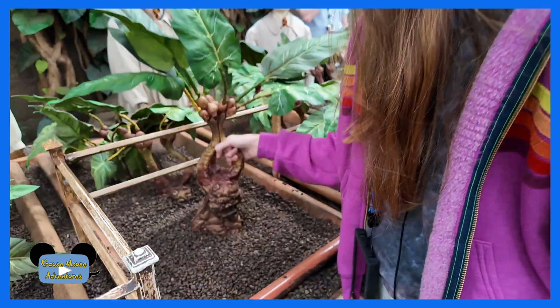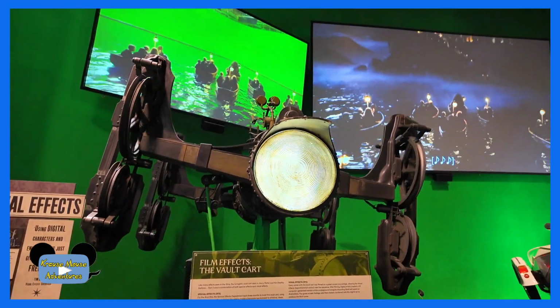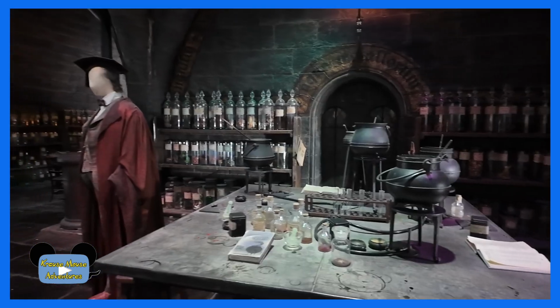Whether you're a lifelong Potter fan or just curious about the magic behind the scenes, you won't want to miss this. So grab your wand and butterbeer and join us for a spellbinding day.